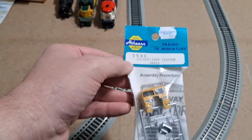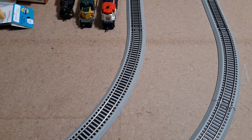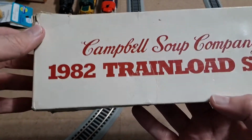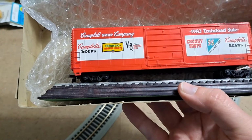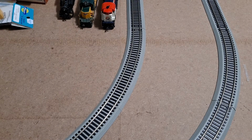And then I've got this Freightliner tractor cab of an 18-wheeler. Then we've got this Campbell's Soup Company, I'm assuming that came out in 1982. And here it is. Now you can take it off of this base if you want to. If you flip it over, there's some screws under there. It's in pretty good shape. Somewhere over in storage I've got the full Campbell's train set put out by Life-Like, and I've got an additional locomotive for that set also here.